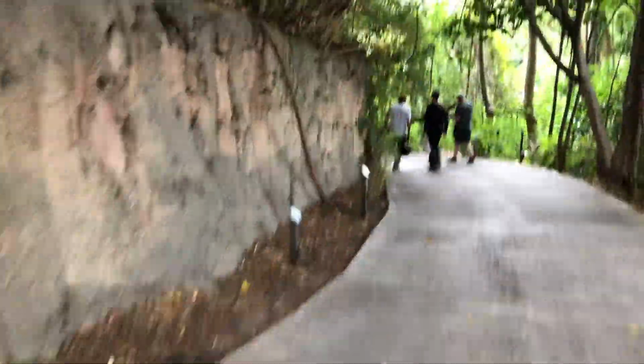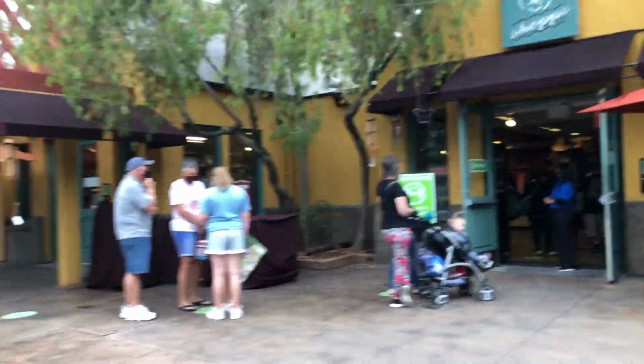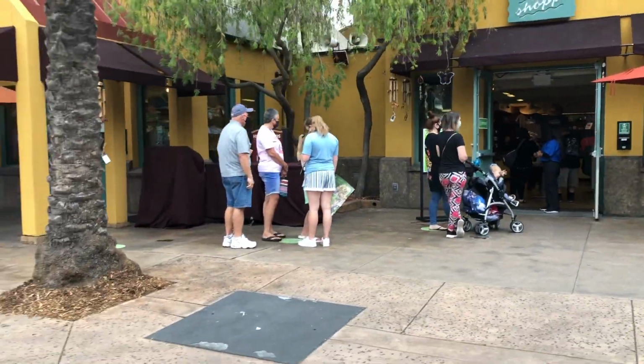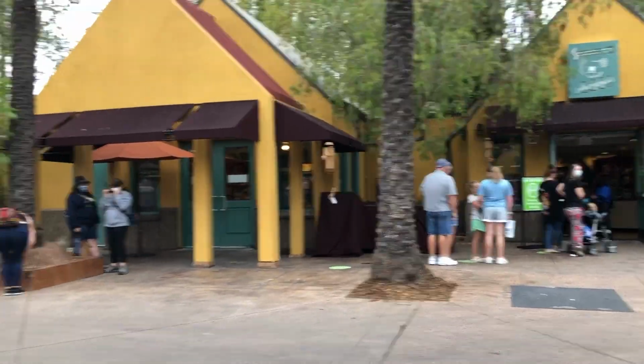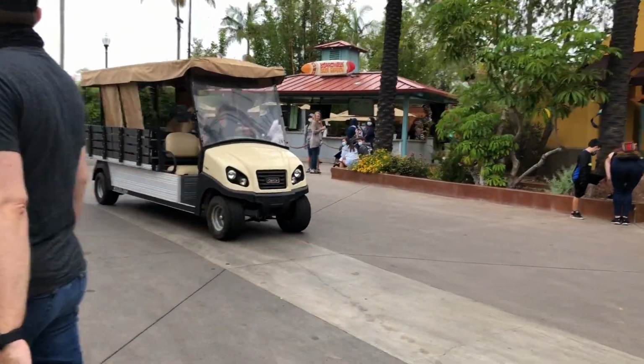So we did see quite a few of those one-way paths. The staff was limiting the number of people inside the gift shops, and even with that, it didn't look like there were too many lines building up, which was nice. Again, we were there first thing in the morning. I'm not sure how much that would change throughout the day.